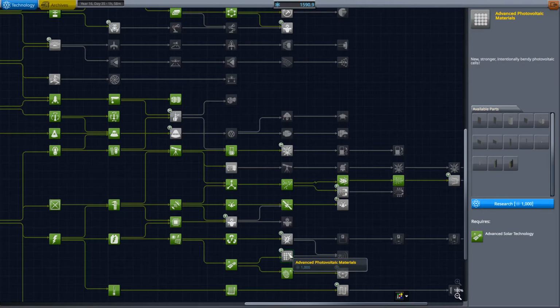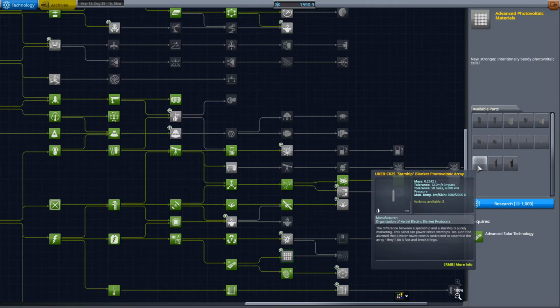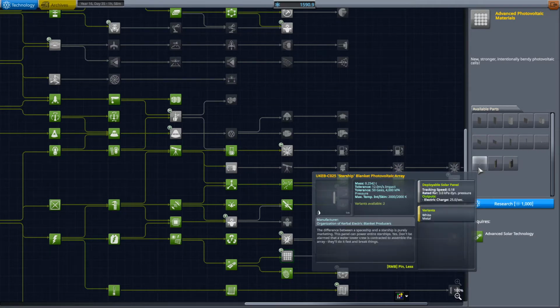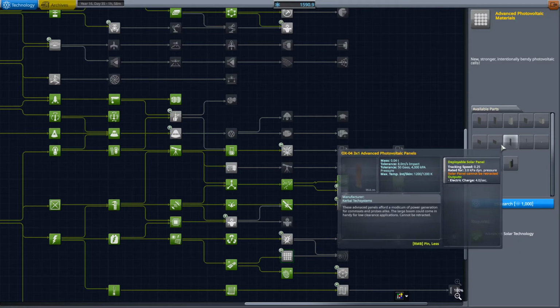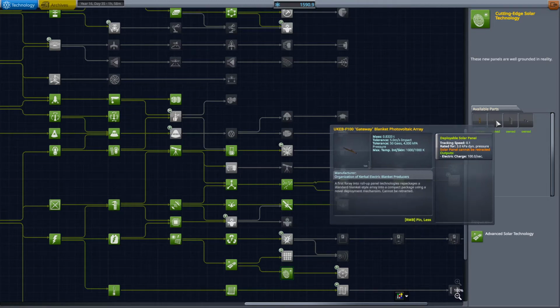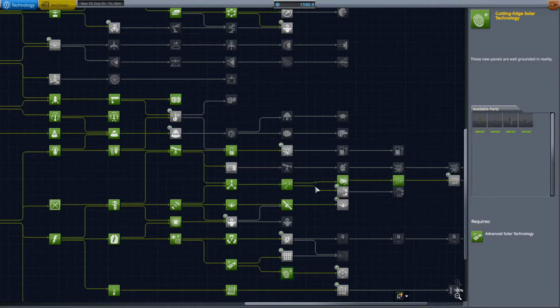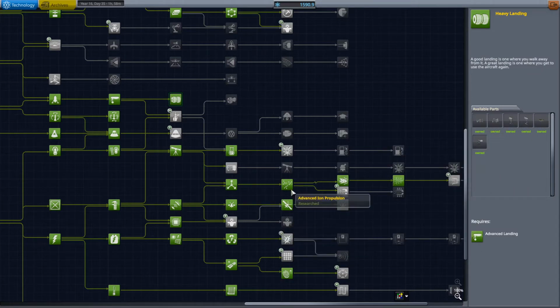And the other thing that I'm going to be looking at is the advanced photovoltaic materials for some proper solar arrays, because I want the solar arrays to be powerful and I want them to be retractable. Right, because a lot of our best solar panels are not retractable once deployed. Like here, like these guys, the blanket photovoltaic arrays are not retractable. Because I want to have the option to aerobrake with this vehicle, which is one of the reasons why I want this heat shield. So I want to be able to retract those solar panels when we are, in fact, aerobraking. So that's what we're going to go for. So let's go ahead and research that.